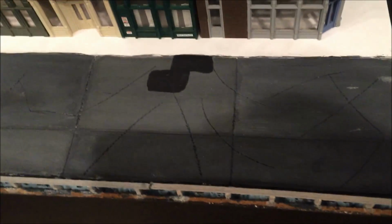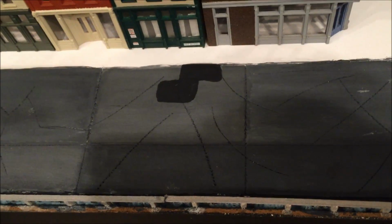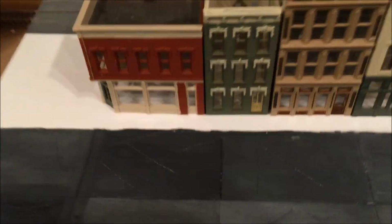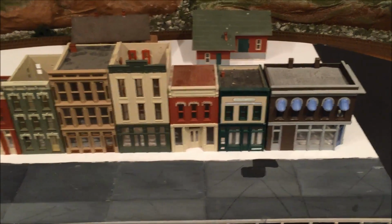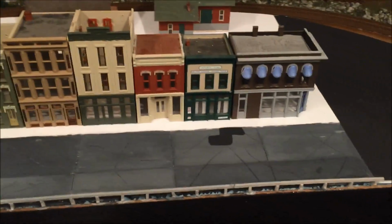I put a couple of dark patches in there to look like recently paved sections where maybe a utility company had come in and dug up the street. So there's one there, and there's one little one down here at the corner. Again, this is the latest proposed arrangement for the buildings, and obviously under those I need to put in some sidewalk. So that has to be done yet.